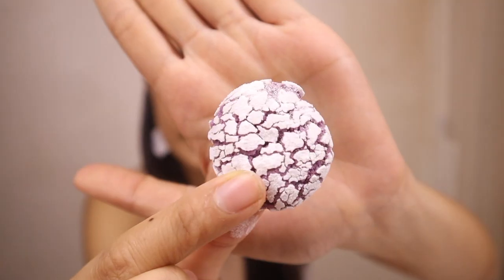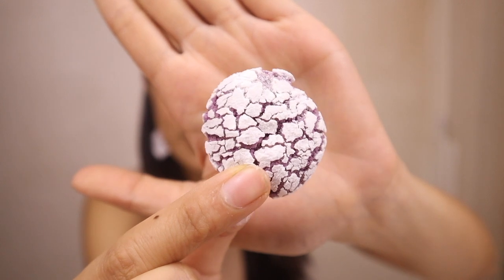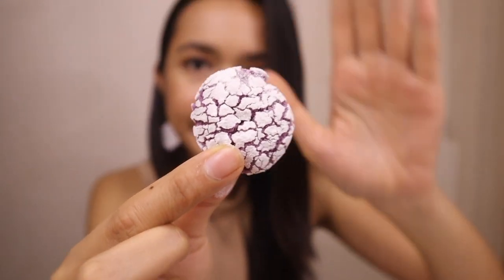I actually have the ube flavor as well, the ube crinkles. Wait, I'll just open that up and show you how the ube looks. This is how the ube looks. It's also so cute. It's color violet. And let us taste if it tastes like ube.